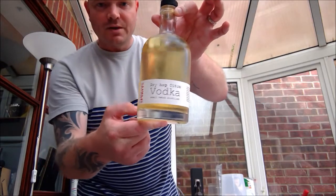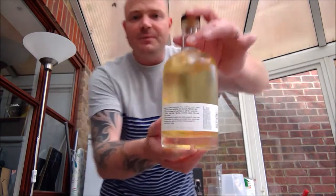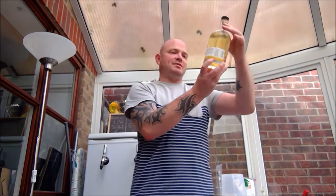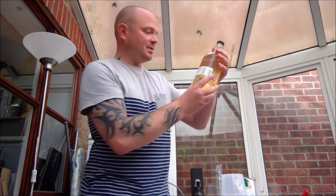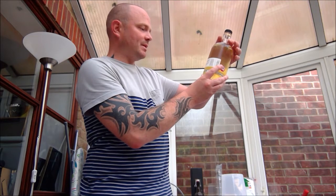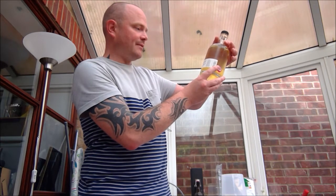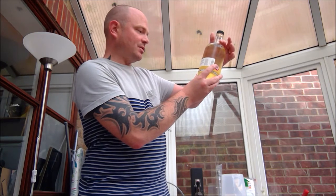Mikkeller dry hopped vodka. Okay, I don't know if you want to read the label. If you do, pause it now, and by all means have a read. So, small batch distilled. I'll read it just in case you can't be bothered to pause it, which I wouldn't, to be honest. It says here, Mikkeller's vodka is handmade from the finest winter wheat. We mill the wheat ourselves, we cook, ferment and distill it in our copper still. Then we add the wonderful Citra hops all by hand. We then carefully carbon filter and bottle by hand.